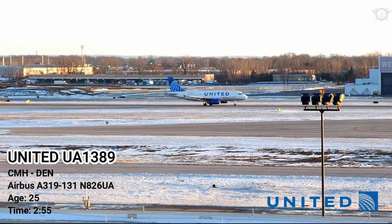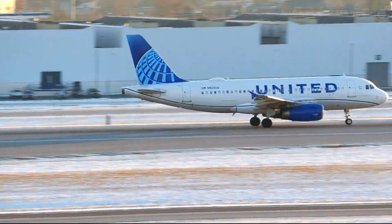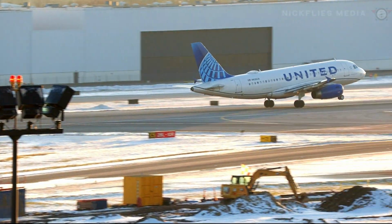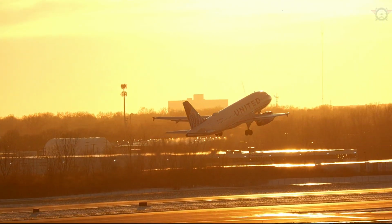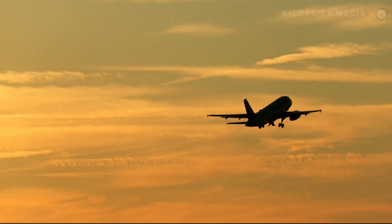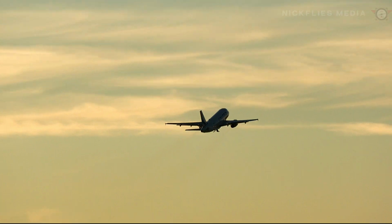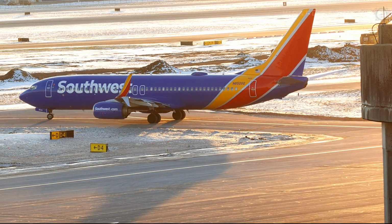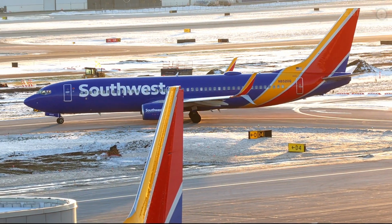This is United. I haven't heard anything about the 10s though. Airbus A319 heading out over downtown Columbus on their way out to Denver today. It's the first time I've seen one go to the right today. And they are turning left, so it looks like we're staying on the 28s.